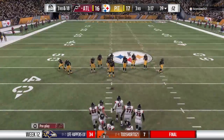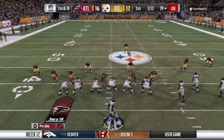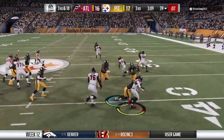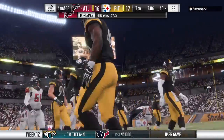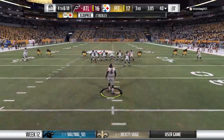First and second down were a disaster. Both went backwards. Now it's 3rd and 18. They need something big. They run from the pistol here with Freeman, and a good swarm to the football defensively as they get him down at about the 40. Just a 1-yard pickup there, and it'll be 4th down.